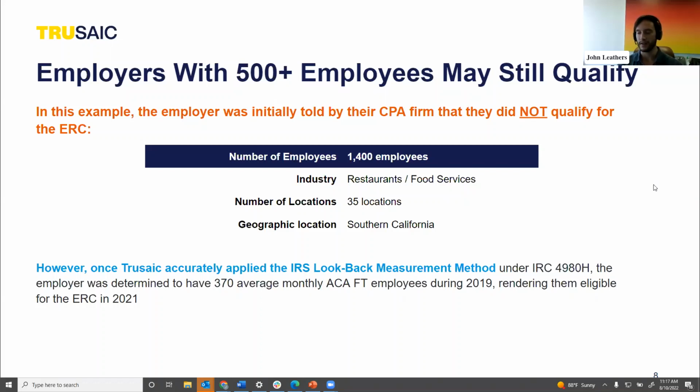And nothing against CPAs and bookkeepers. We have very good partnerships with hundreds of CPAs and bookkeepers throughout the U.S. But oftentimes they're not specialized to deal very deeply with a very niche area like the employee retention credit, and that's why they turn to us to provide value. This being one example of that.